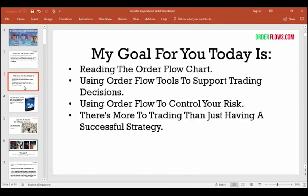So my goal for you today is just 4 things I'll be covering. It's reading the order flow chart, how to use the order flow tools to support trading decisions, and using order flow to control your risk. There's more to trading than just having a successful strategy. A lot of people come to the markets thinking that if they just buy a trading system, they'll have success with it. But unfortunately, as most people realize quickly, there's no sure thing in trading, and it takes more than just having a trading system to be successful in the markets.